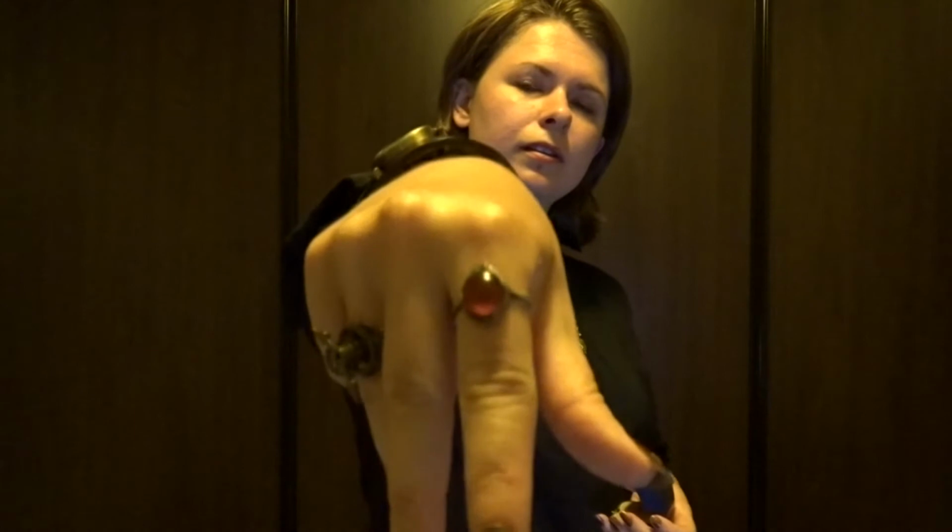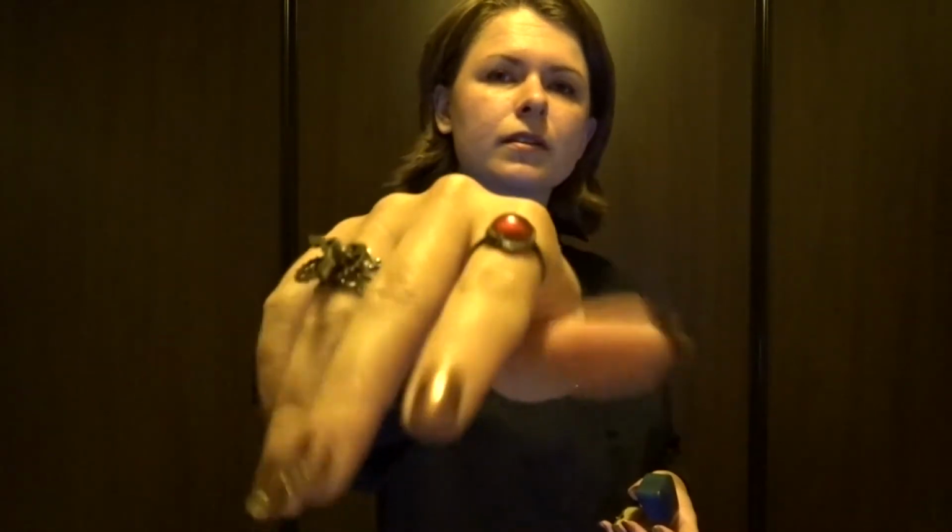So, the first item I want to show you is this ring. It is a silver ring, and it contains a carnelian stone. Its origin can be traced back to the late 19th century. It's beautiful, don't you think? Silver with the carnelian stone.